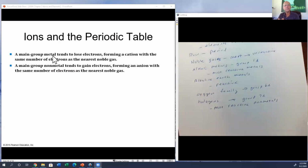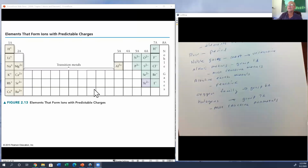And the nice thing about the periodic table is it helps us to predict for a number of metals and non-metals what the charges of those ions are going to be, all right? So I'm just going to show you the table here with the ions superimposed. Notice the group 1A metals tend to form ions that have a 1+ charge. Group 2A, 2+ charge. Group 3A, 3+ charge. These are all metals, right? Because they're on the left side of the periodic table. So they form positive ions, yeah?